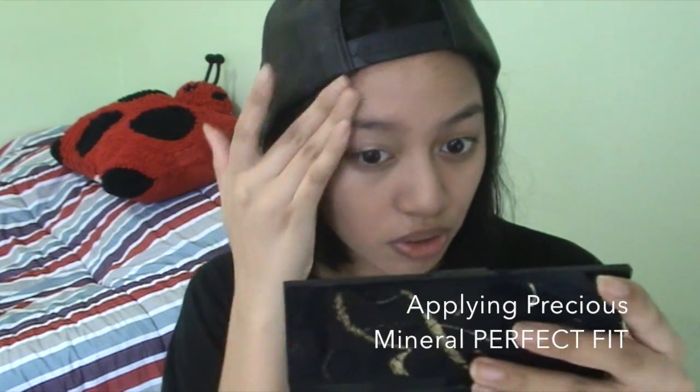Now I tend to apply a lot less on my forehead because by personal preference, I don't like that kind of cakey looking application on the forehead, because my forehead tends to be a little drier than the rest of my face. So I just apply it less and focus on the inner parts of my face, such as the cheeks, and that's where I'll focus all the coverage.